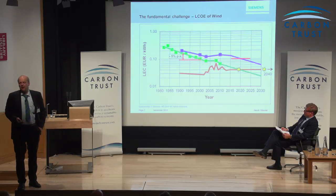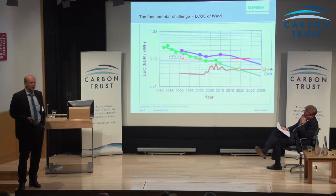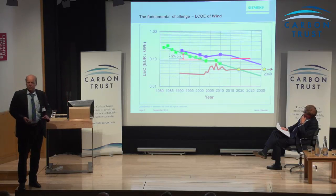There's nothing magic about the figure, or rather there is a little bit magic. There's nothing scientific, but politicians like to speak about single-digit numbers. They hate double-digit numbers for energy prices. So we need to be below 10 cents. Then you can see that still leaves a good gap. But when we look at that, we need to consider, are we actually comparing like for like?